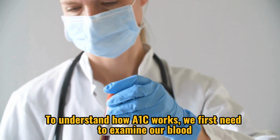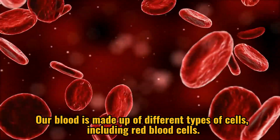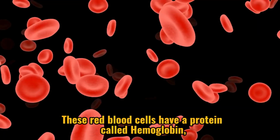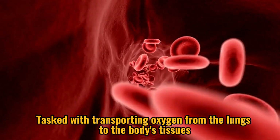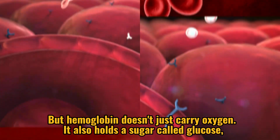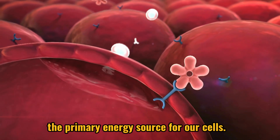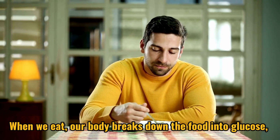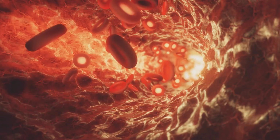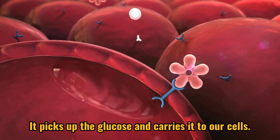Let's dive deeper. How does A1c work? To understand how A1c works, we first need to examine our blood. Our blood is made up of different types of cells, including red blood cells. These red blood cells have a protein called hemoglobin, tasked with transporting oxygen from the lungs to the body's tissues. But hemoglobin doesn't just carry oxygen, it also holds a sugar called glucose, the primary energy source for our cells. When we eat, our body breaks down the food into glucose, which enters our bloodstream. Here's where hemoglobin comes into play. It picks up the glucose and carries it to our cells.